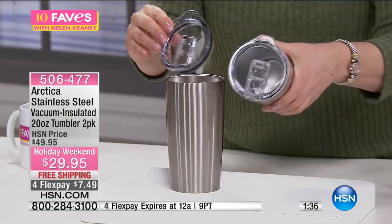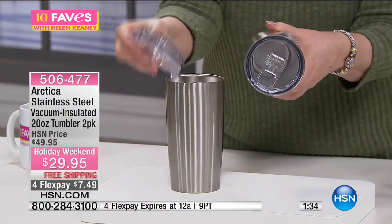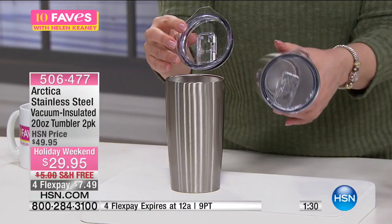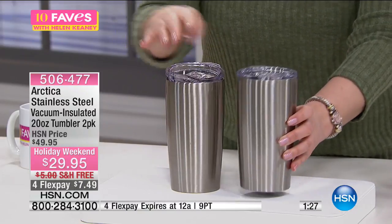Oh, and by the way, both of them have it. I just want to make sure you know that. You don't get one upgraded lid and the other one you don't. Two of the tumblers, two upgraded lids, and you're going to be astonished.